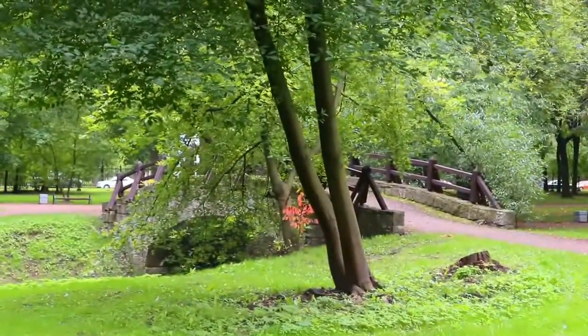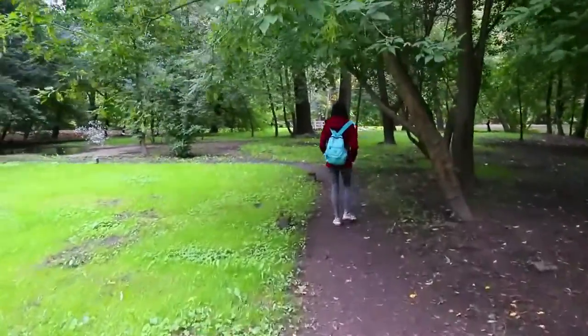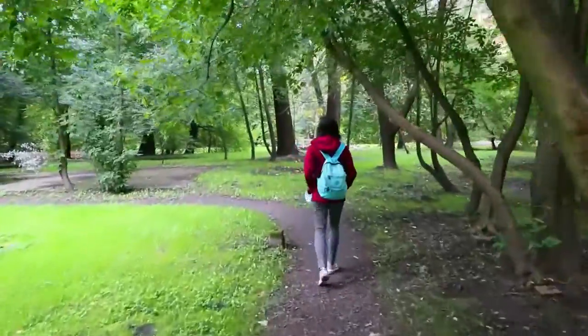There's really not much on this mini island. It's pretty flat with fairly large trees spread out all over. We'll take a quick lap around and check it out.